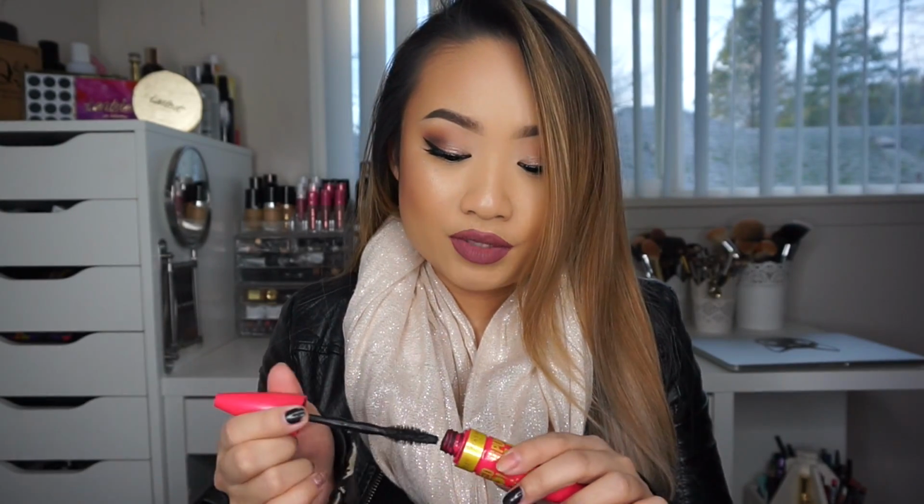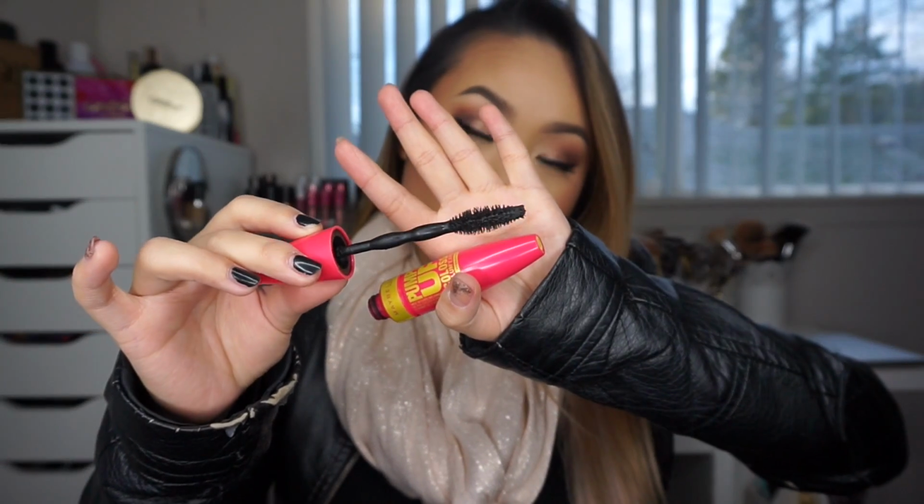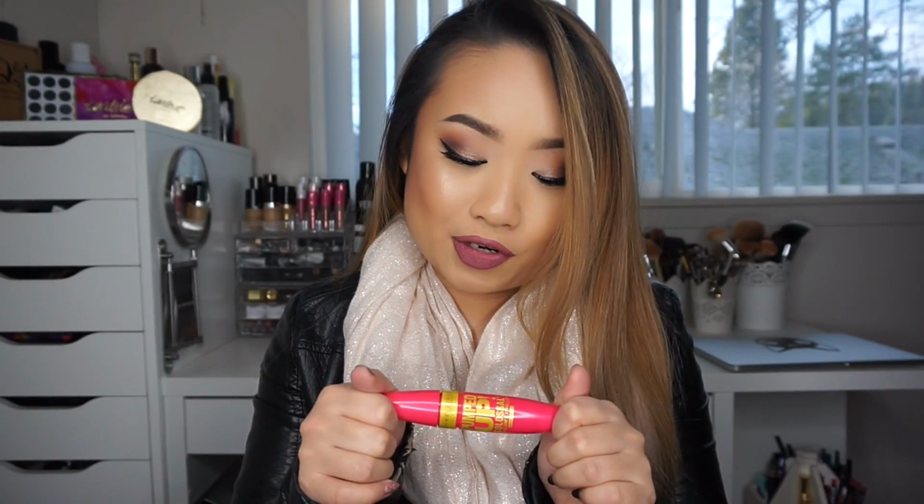Haven't been a fan of the Great Lash though. I really want to love the Great Lash because it's such a staple product. But other than that, all their other mascaras I absolutely love. This one was really good just to add volume. I loved it. It separated my lashes really nicely. The formula is really great, and again, it is a waterproof one. But yeah, really awesome mascara. I will probably be purchasing this again.